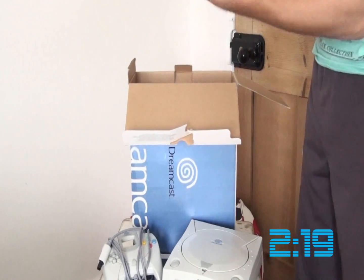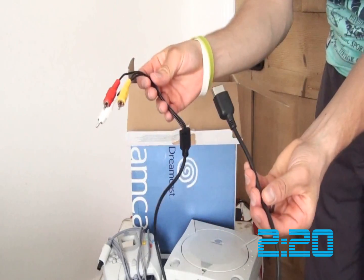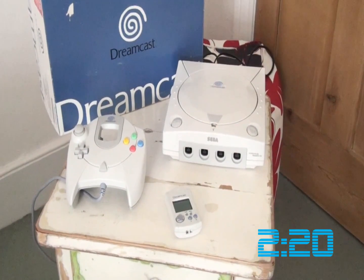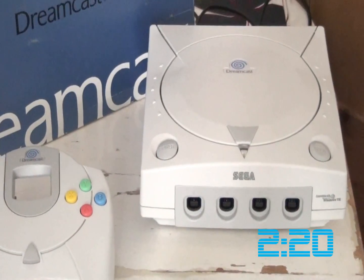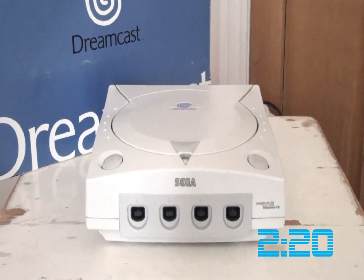And you also receive an RF AV in cable, or you could just use a stereo AV connection lead, which is perfect for filming gameplay. And finally you receive the power plug. However, the most important items within the box are the console, controller and the VMU unit itself, so let's take a closer look at them in more detail.